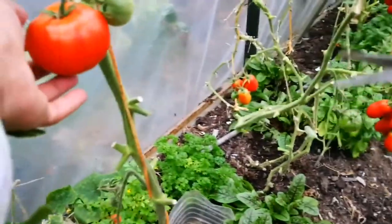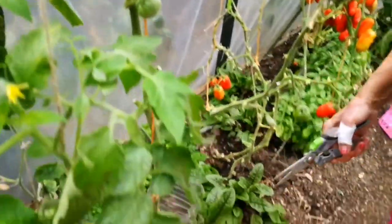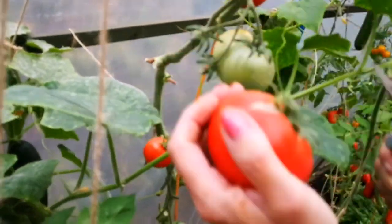Here, another one. That's a good one. This one will go in our salad. Yeah, they look beautiful. Here. A little bit damaged, but I prefer to have the big ones all for our own eating.